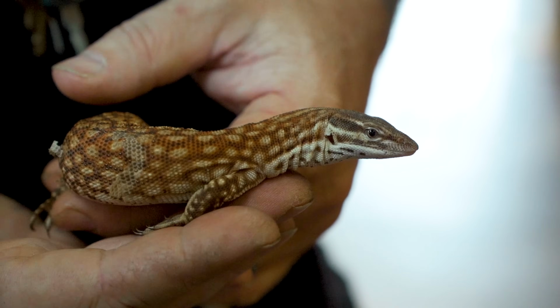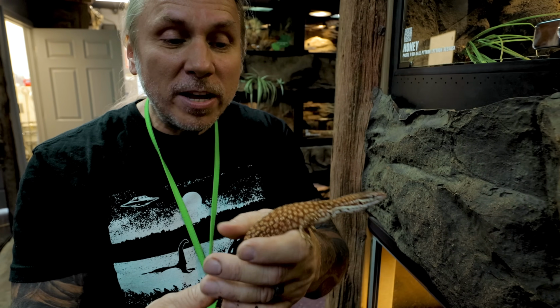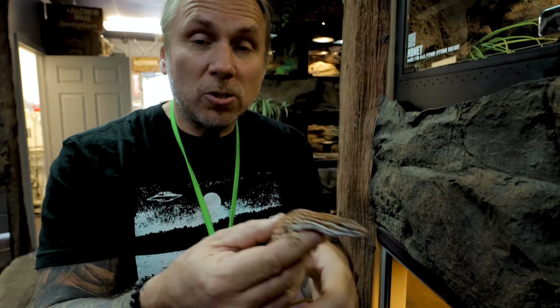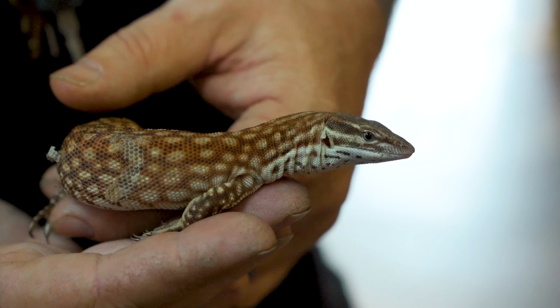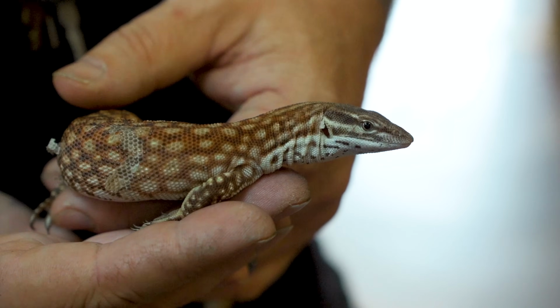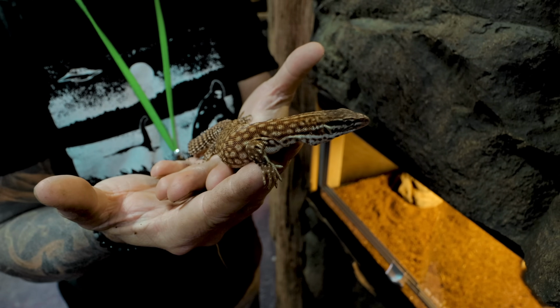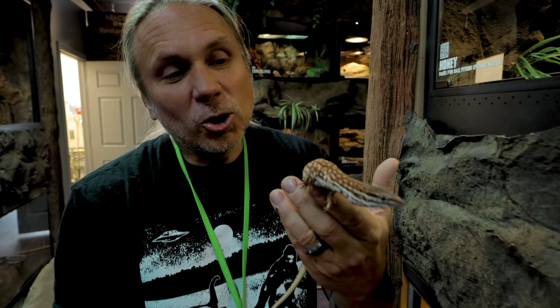Of course, these are red Ackie monitors. Unbelievable little dwarf monitor from Australia. Again, all the intelligence of a big monitor lizard in a small body. And we've been habituating these guys. They're still a little bit more squirmy than, say, Elvis, but still such a cool animal. You can see it starts to calm down with a little bit of handling, and we never restrain them to the point where they feel like they're getting gripped. We let them do their own thing, run through our hands, and they're just cool little dwarf monitors. If you want a monitor lizard but you don't have a 6 or 8 foot cage, this is a great option.